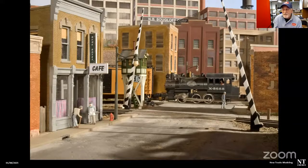All right, now here's another example of a composition that leads you right where I want you to look. Notice how the buildings are receding.